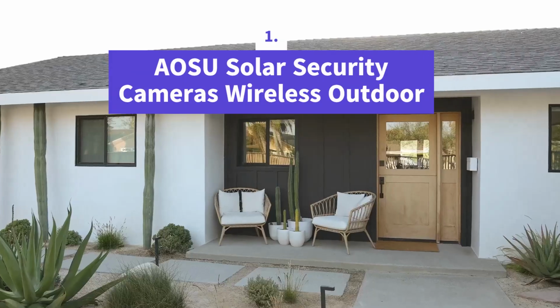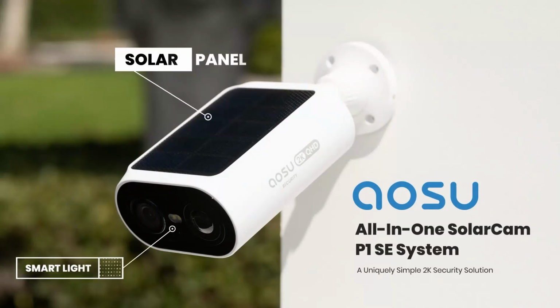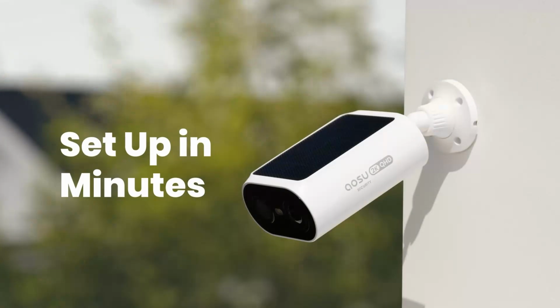1. AOSU Solar Security Cameras Wireless Outdoor. 2 minutes DIY installation. No subscription cameras for home security system. Local storage. 2K color night vision for surveillance. 2.4 and 5 GHz Wi-Fi 4Cam kit.